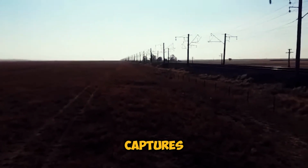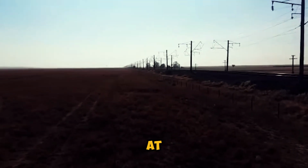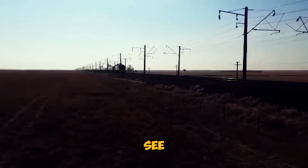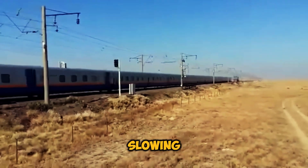The video captures train brake tests after the cars have been uncoupled. The tests were done at high speeds, around 200 kilometers per hour. You can clearly see the locomotive and cars moving apart, but the train hasn't started slowing down yet.